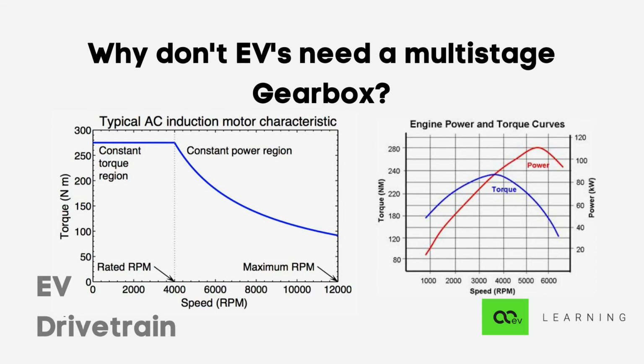But as you have seen this curve of the motor torque versus RPM multiple times, none of that complexity has to exist here. The motor gives ample torque for a longer duration bandwidth over the RPM. Thus, it has eliminated the requirement of having a multi-speed transmission and will eventually lead to the sad demise of the shift stick.